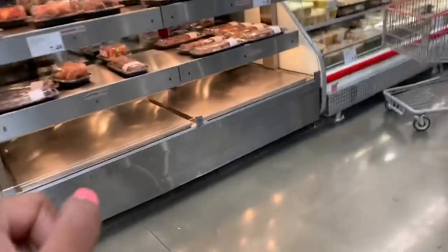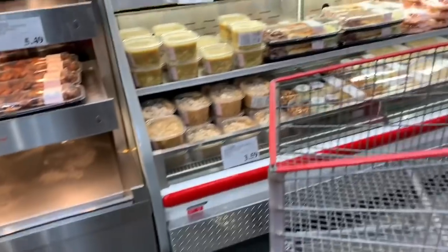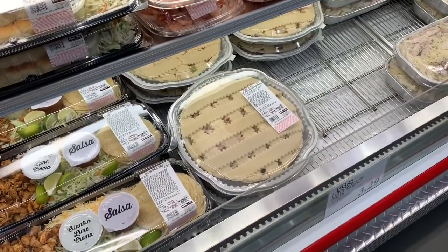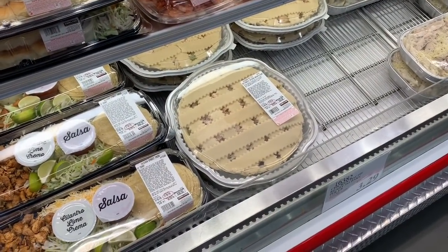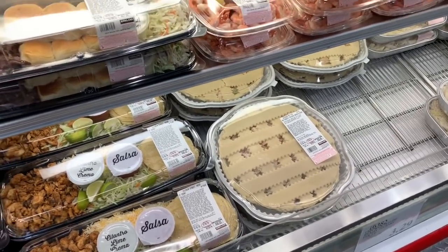I heard their chickens are good. Let's see. Oh, this chicken noodle soup. That looks good. These are their street tacos. They look really good. I've heard these are good too.